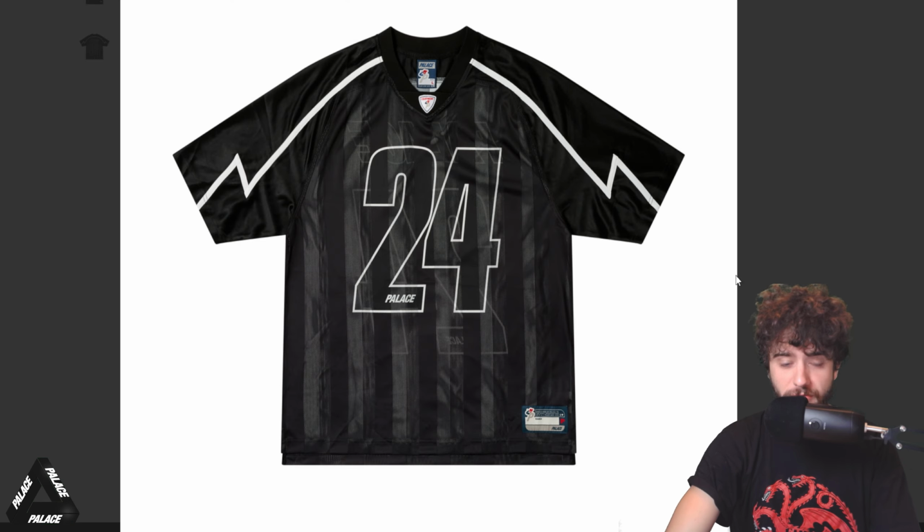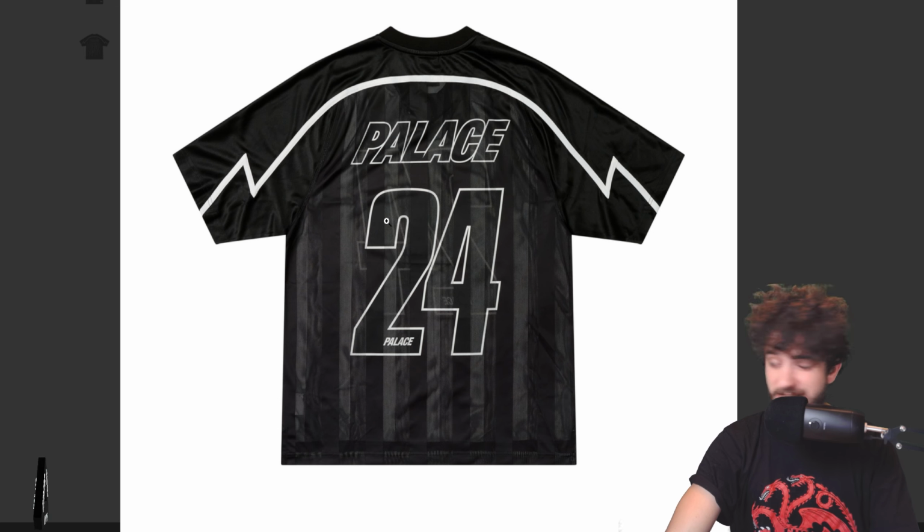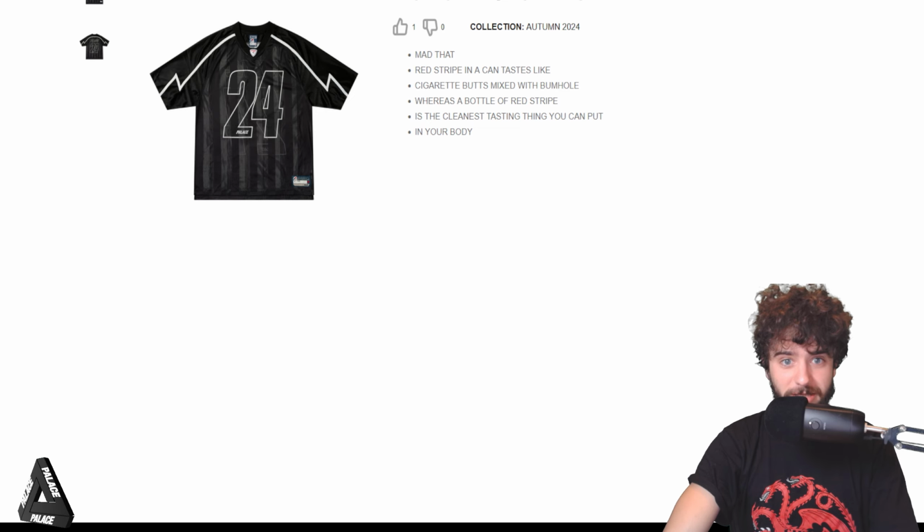24 Kobe Bryant, soccer jersey, lightning bolt pattern. This is a really cool jersey, and I am digging it 100%. I wonder what the other colorways will be. Meshy striped jersey, thumbs up for sure.